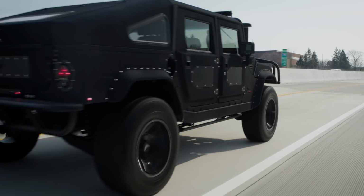Unshitboxing the H1 isn't cheap. But once you learn what goes into it, I think you might understand.